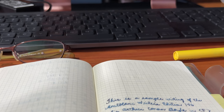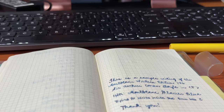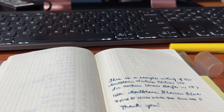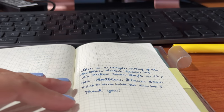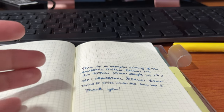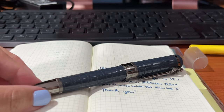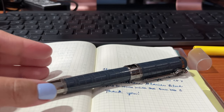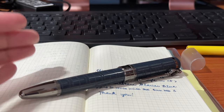But if I had to do it all over again, I would have probably asked to have it changed to an extra fine nib. And I wouldn't mind waiting an extra month or two. As long as I have that extra fine nib, I would be very happy. But overall, I'm really happy with the service that Montblanc provides. And of course, I think that's already a given since they are a luxury brand.